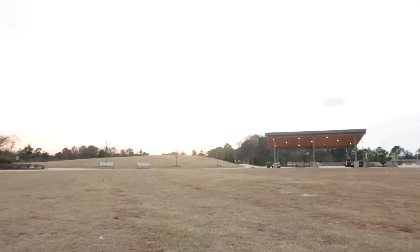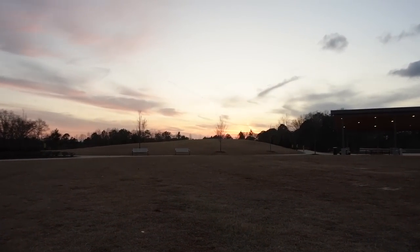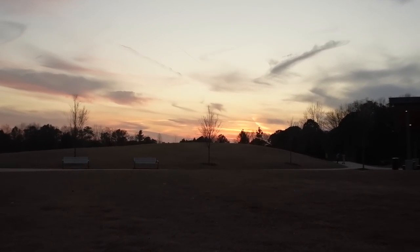Sun is starting to go down, so we finna pack it up. It's getting cool out here. But this was so nice. Look, I done basically let the sun go down, so y'all can't really see it, but it looks so pretty.